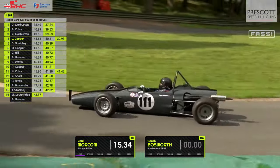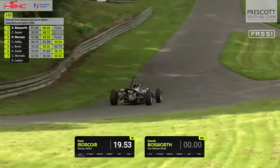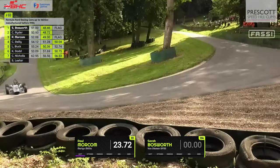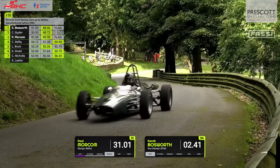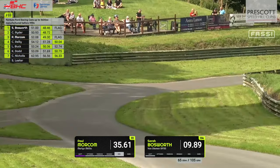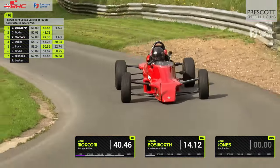Really nice tidy time. We've got Paul Morecambe rerunning in the Formula Ford Merlin Mark 11A. He got stopped by a technical issue on the last run. Sarah Bosworth is just launching off the line in her Formula Ford. Paul has already passed the Pardon and through the S's in this beautiful Formula Ford, but I can hear Sarah Bosworth following him.